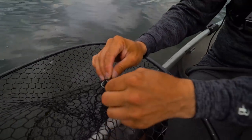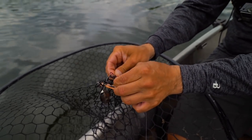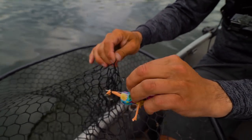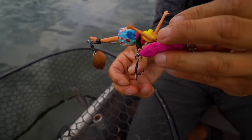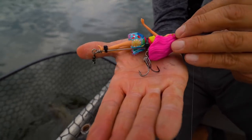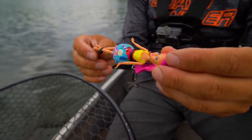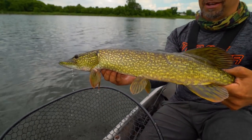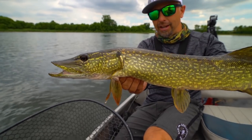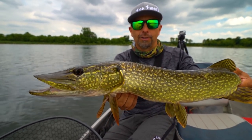Okay, folks. I had to do a little modification here. I missed three or four, I think four. And so what I did is added some more split rings to get that hook away from the body a little more. And I don't know, so far that was a ticket. Haven't missed one since. Bam! Okay, we are on the board big time. The Fun Girl Sparkle whatever doll comes in clutch.